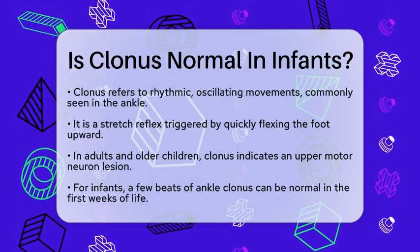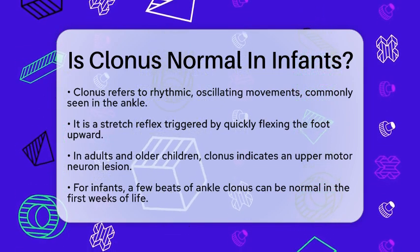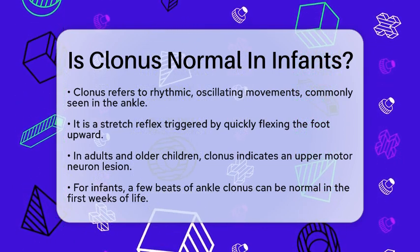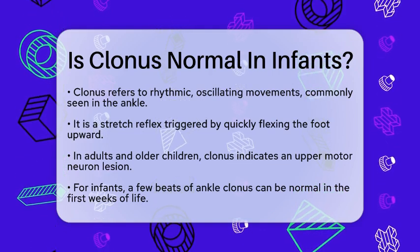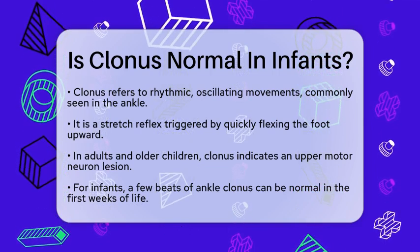Clonus is a type of reflex that involves rhythmic, oscillating movements, often seen in the ankle. It's essentially a stretch reflex that can be triggered by quickly flexing the foot upward. In adults and older children, clonus is usually a sign of an upper motor neuron lesion, which means there's an issue with the brain or spinal cord.